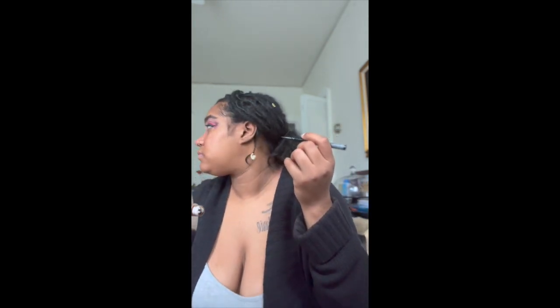See, I got my bottom wing. And I just need to follow the line. And remember, I said I was going to make it a little bit darker or a little bit thicker just because it would look a little bit better that I have a thicker line.